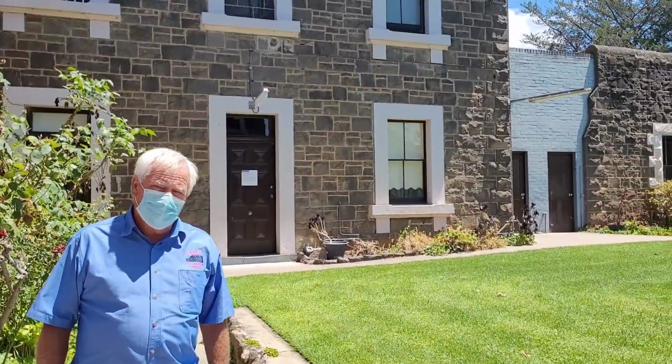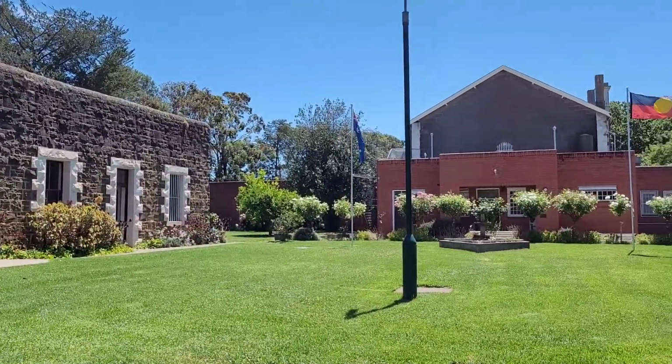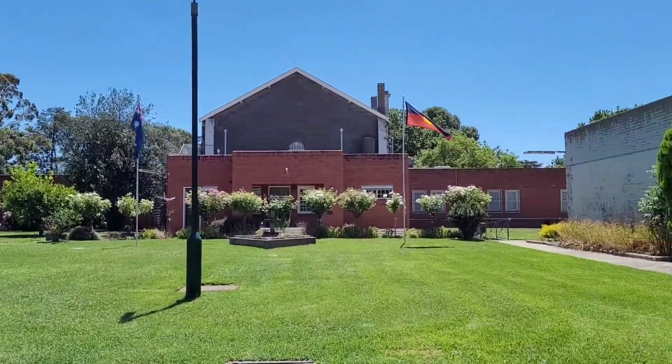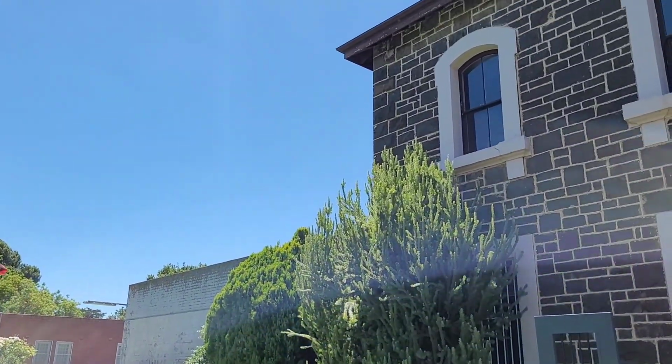A red brick physiotherapy unit that they built in the 1960s. There were also walls that joined the actual front one onto these front buildings here. So this would have been a very secure area.